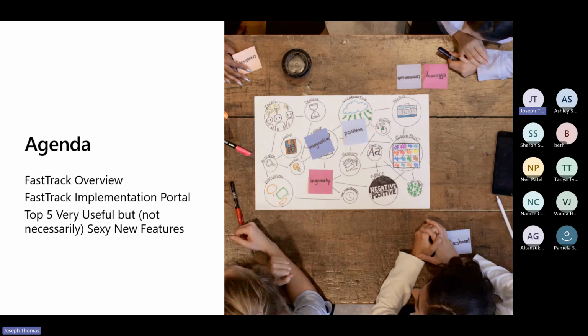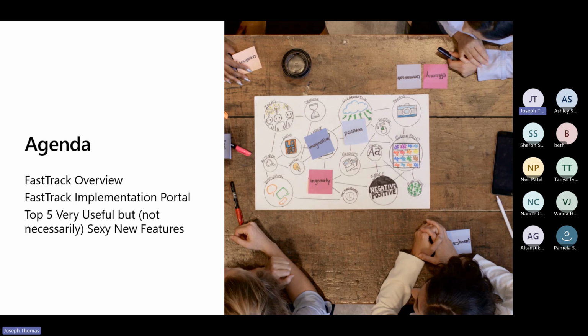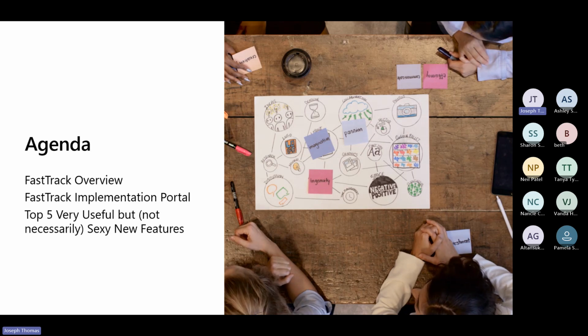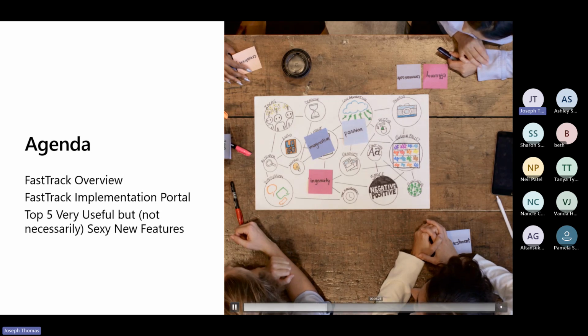So today's agenda will include just a quick overview of what FastTrack is, in case anybody doesn't know, and we're going to focus on the FastTrack implementation portal for Dynamics implementations and some of the updates. And lastly, I'll run through my top 5 favorite and useful Wave 2 features coming that may not be included in everyone's top 5 list and may not be considered sexy, but I absolutely love them.